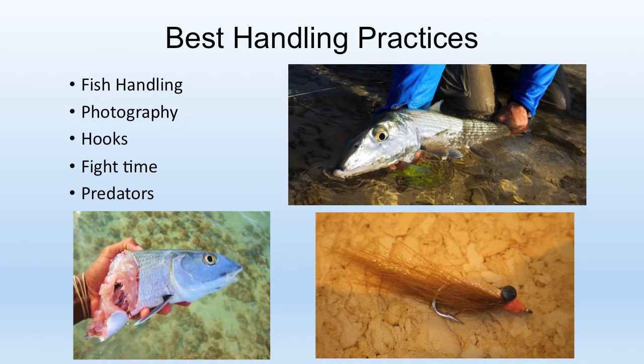Photography is a major issue. I say Facebook kills more fish than anything else because people want to get that nice grip and grin shot, and too much handling and too much air exposure. Hooks is a major thing, minimizing, trying to get a medium range of fight time, and then predator abundance. The higher the abundance of predators, the more likely the fish is going to be predated upon.